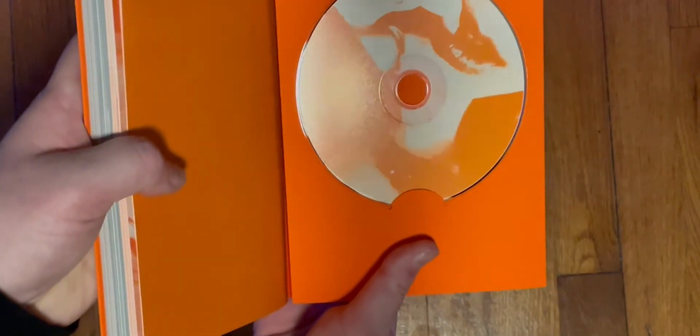Okay, and now for the orange version. I'm so afraid to open it now. I am so petrified to open these now because I don't want this one to break like the blue one did. But I also want to see the album. Okay, so let me get everything out first. Okay, so this is the cover of this one. And this is the CD. So the CD images are different, I think.